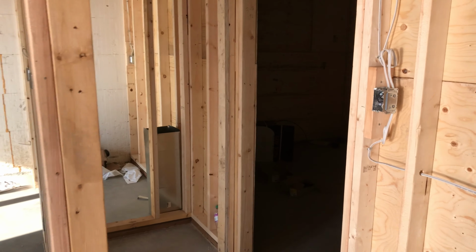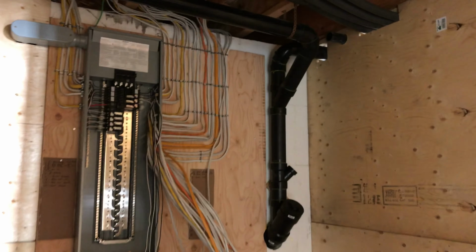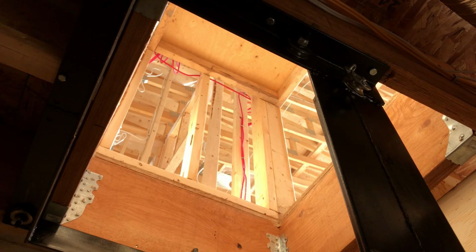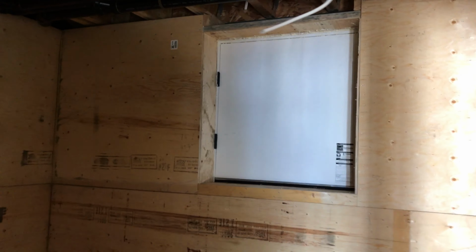So here's the wood room. That's a little door that we renovated, cut in half. He's going to be storing all his wood for the fireplace. That is the wood elevator, which goes up to the main floor, and then you can unload his wood and put it into his fireplace. So the entire room was sheeted up with plywood.